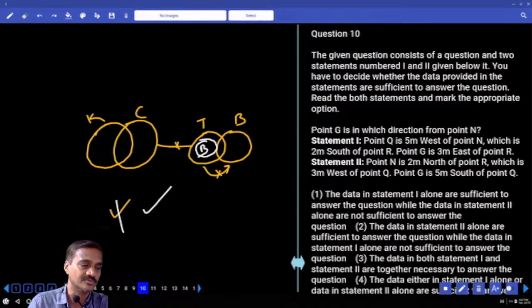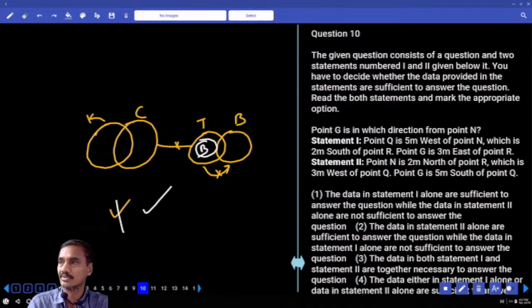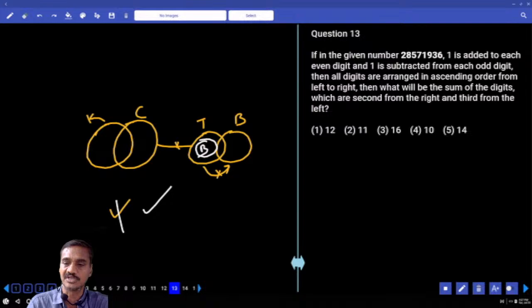Then 10 onwards. Now question numbers 10, 11 and 12. These 3 are based on DS. Now DS you need to keep at the second priority. Data sufficiency, second priority.